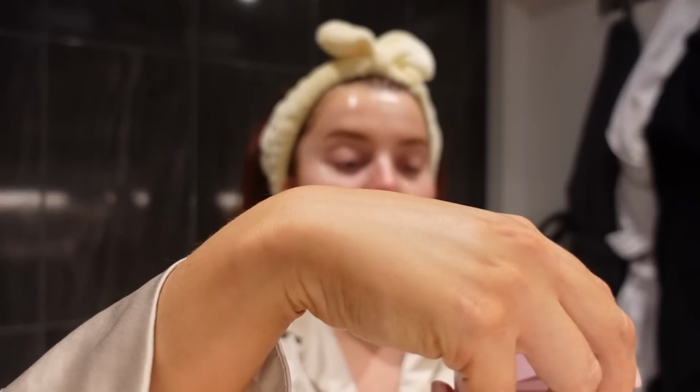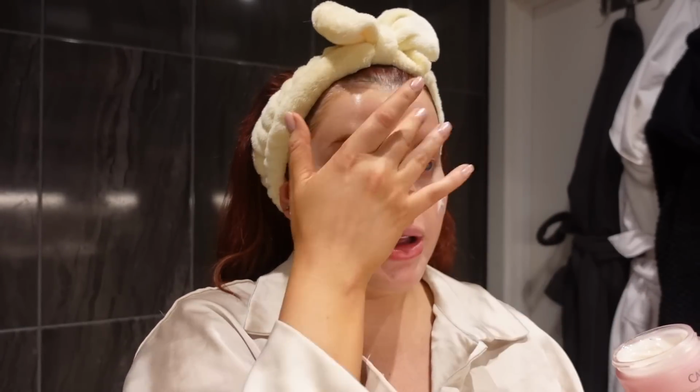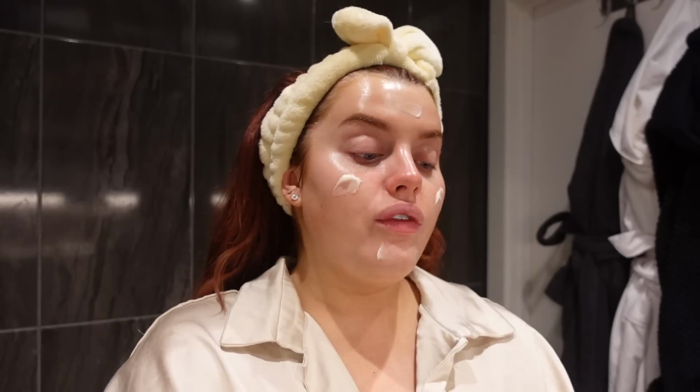And she didn't say this, but this was also in the same range, and I just thought using them together, most products like that are meant to complement each other. It's the Caudalie Resveratrol Lift Firming Night Cream. So just a little bit all over the skin. So I use those two together.